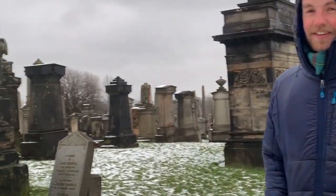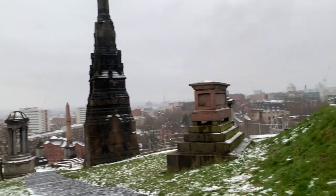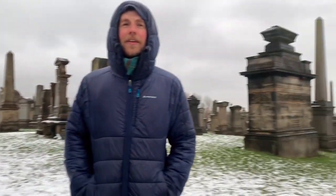Can anyone tell me what's the history of Necropolis? Warriors of Scotland, Joseph. Freedom, respect.